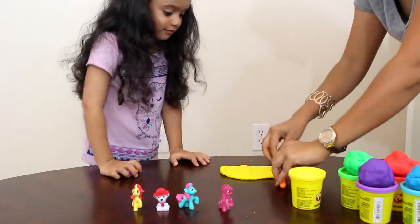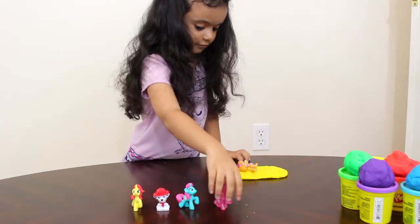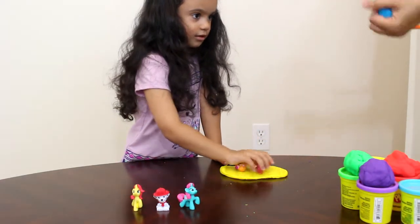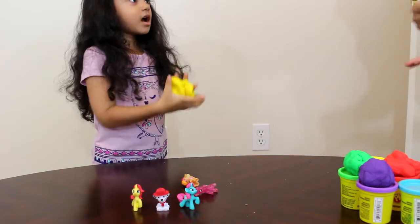Water! Okay, you make whatever you want. We love water. Oh, Sky is going to water? Yeah. You can make the water with the blue one. It will be more water. You can make something else with the yellow one.